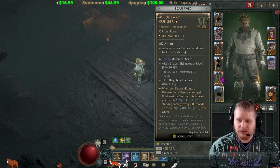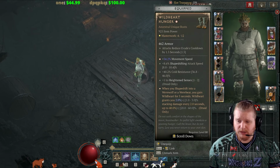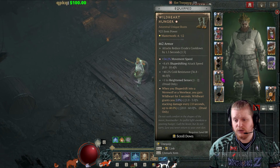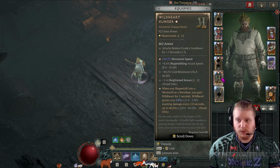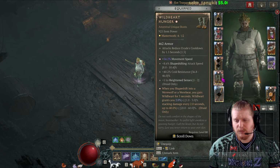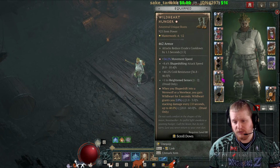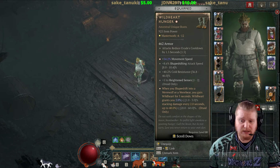They're definitely a very nice addition to the game. Once you get used to the wonky way that the stacks accumulate, I think pretty much you can get a good use on this on just about any character as long as you're transforming into a werebear or werewolf form at some point. The only thing that you have to keep in mind is the key is that you have to transform out of your werewolf or werebear form at least once every couple seconds to maintain the stacks.